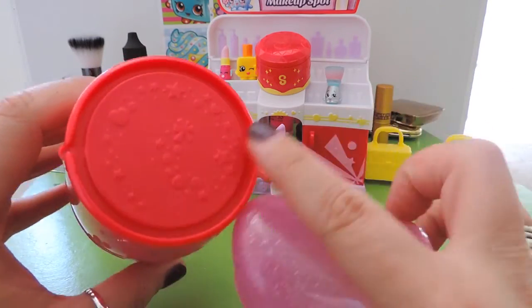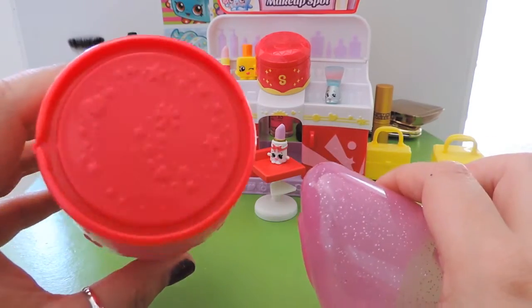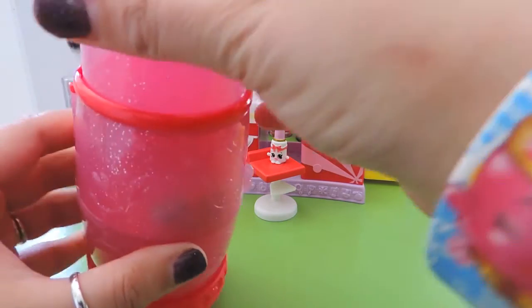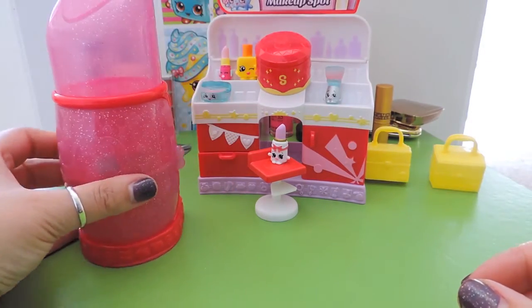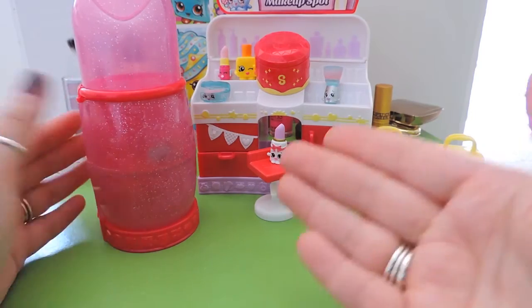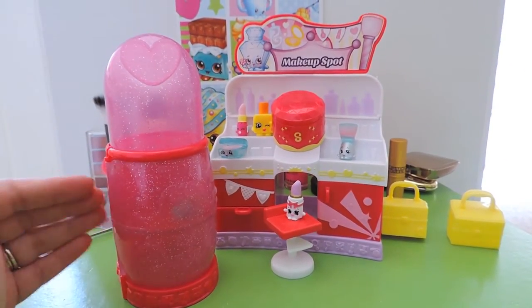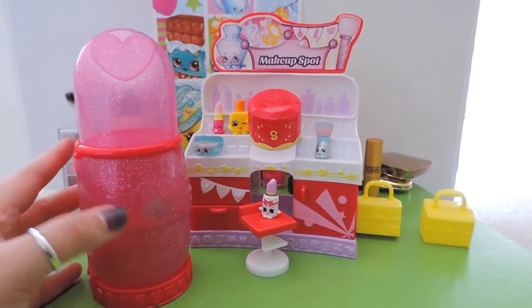But look at that. Love it. I love it. Love it. I love it too. You love it too, eh? Yeah, so that is really cool. So you can just have it to the side. You could even just put it on your vanity. Like I said with the Shoe Dazzle, that big shoe came off the set. So you could put it wherever you want. You don't have to keep it with this.